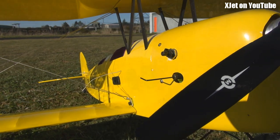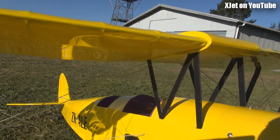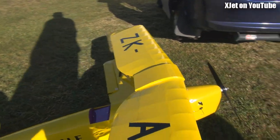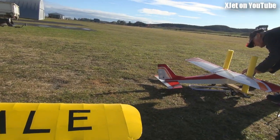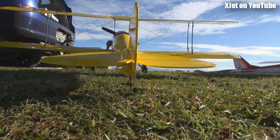Purple inside the cockpit, Ron. That's rather nice. And what's the rego of this thing? It's a little light ale. Sweet. Yeah, look at that, hey?